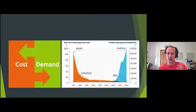And demand increased because manufacturers worked out ways to make the panels more efficiently and cheaply. And you can say that sentence either way around. The price fell, so demand increased, or the price fell because demand increased. Both are correct.